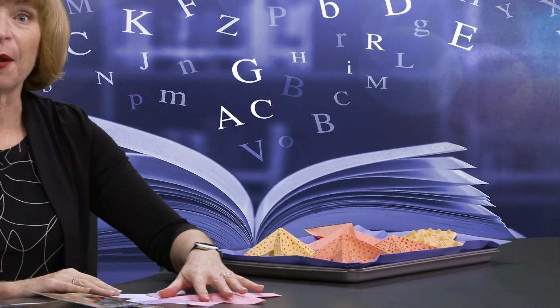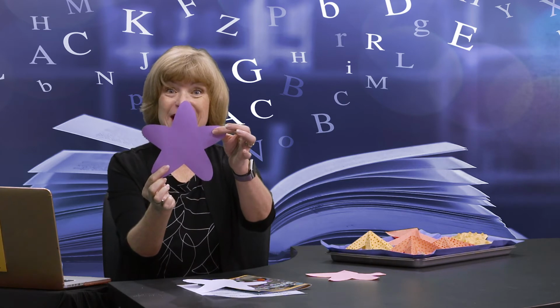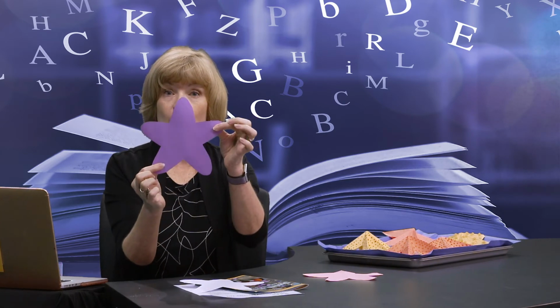So the first step in making a cushioned sea star is to cut out a star, and to cut it out in the color paper that you would like to have for your starfish piece. So this is an example of a star cut out in purple. But now you see this one just lays flat. It doesn't appear to be cushioned at all. The secret to making it cushioned or making it puff up is to fold it.